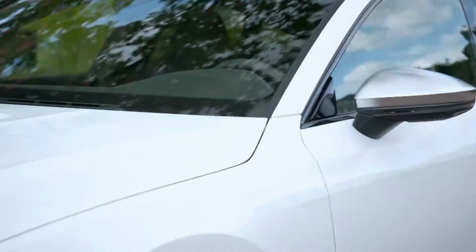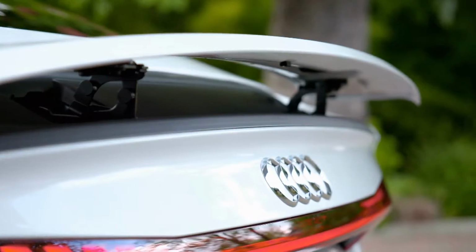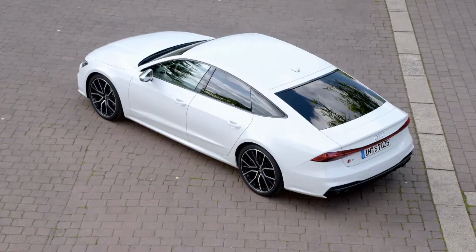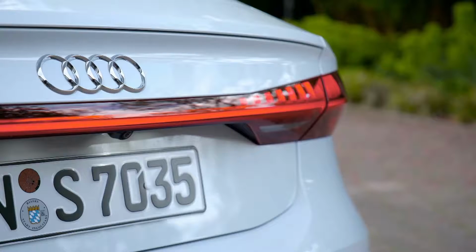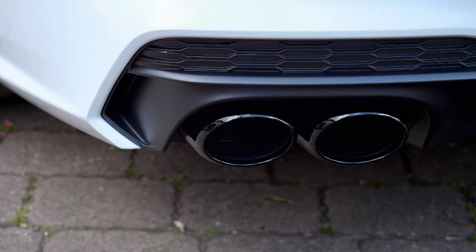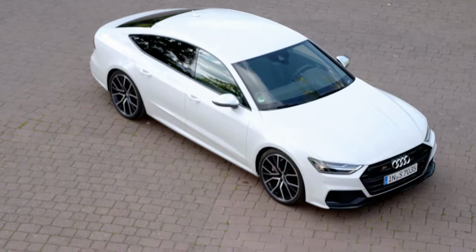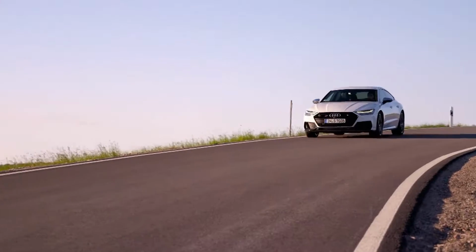From the side, the S has kept its characteristic aluminum side mirror housings. In back, it now sports the continuous light strip familiar from the A7, and an all-black diffuser and matte black tailpipe trims. So, in terms of appearances, little to nothing has changed.